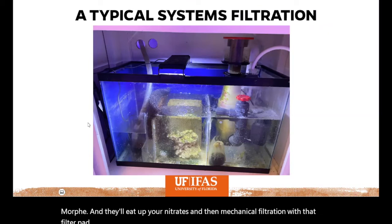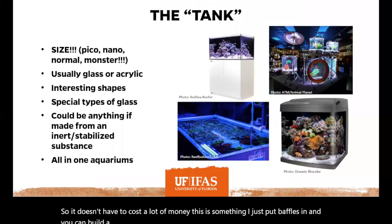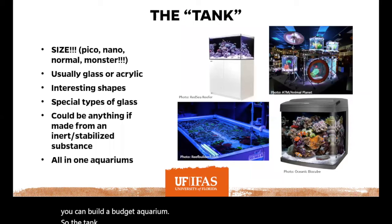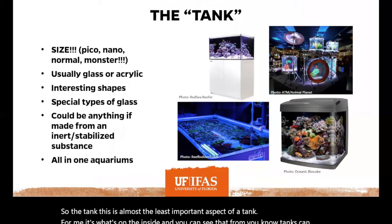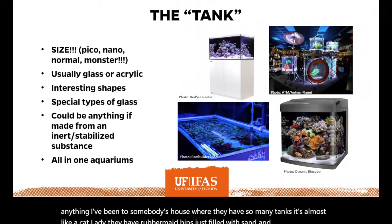So it doesn't have to cost a lot of money. This is something I just put baffles in, and you can build a budget aquarium. So the tank is almost the least important aspect of a tank. For me, it's what's on the inside, and tanks can be pretty much anything. I've been to somebody's house where they have so many tanks, it's almost like a cat lady. They have Rubbermaid bins just filled with sand and a sponge filter, and it works great.